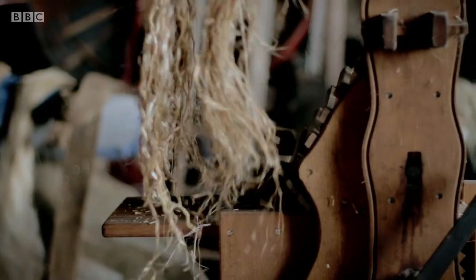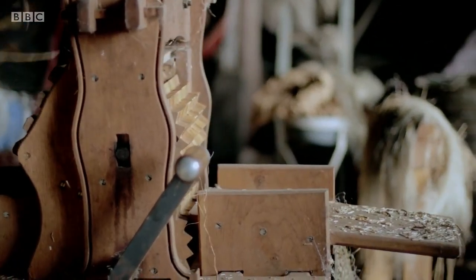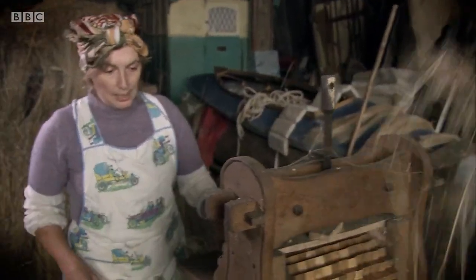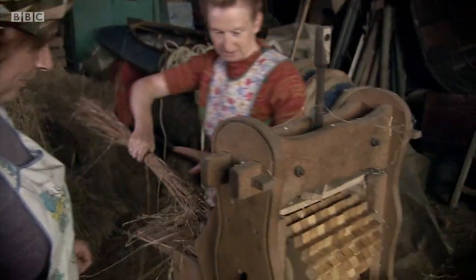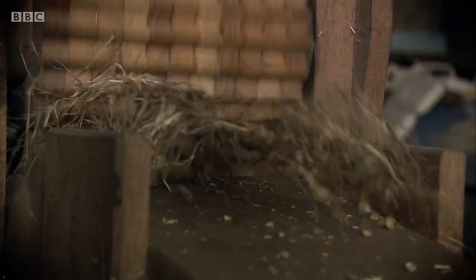Processing flax by hand was labour-intensive. But as demand grew during the war, the process became mechanised. So although this is a little mini hand one, this is more the sort of thing that was found in the wartime flax factories. Yes, but on a lot larger scale, obviously. Now we actually feed in from this side, do this end. And it does feel like you're breaking something. It does, doesn't it? Yeah.